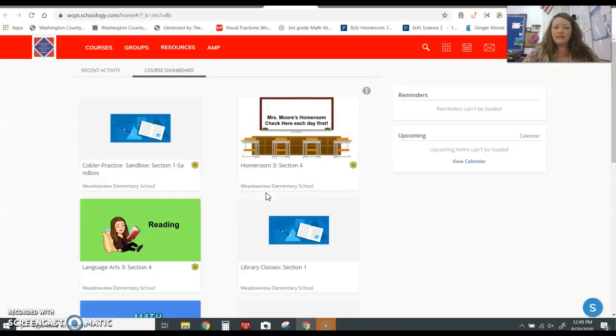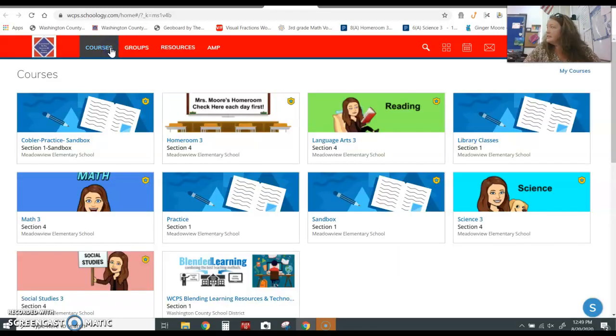Here's what it's going to look like. Now mine has more courses than yours does. We have homeroom, we have language arts, we have science, see my pictures, we have math, and we have social studies. All right, there's my little Bitmojis. All right, we're going to start.